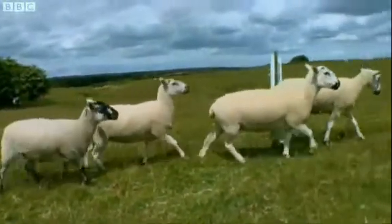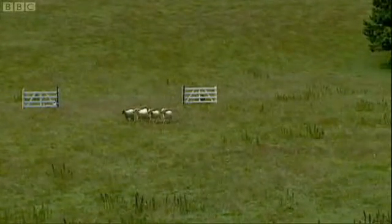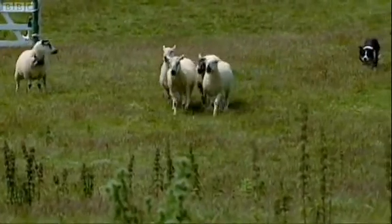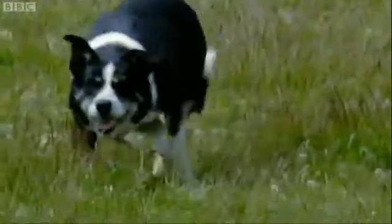Will they try and go either side? No, they're going to go straight through the middle. They speeded up a fraction as they went through, but then he's got them settled again. Well, what a delightful start here. There's just half a mark in it now between Amy at this stage and Cormac here.